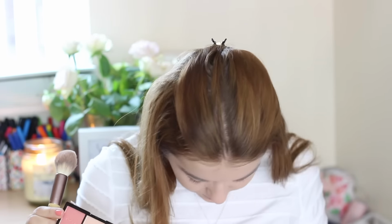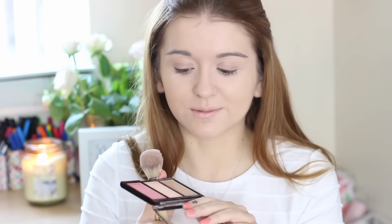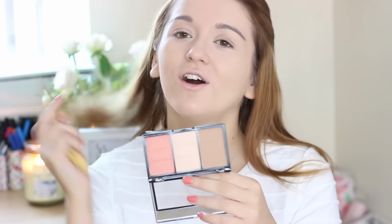The bronzer, oh my god, why have I got black on my finger? Look on my finger, can you see that? Where the hell has that come from? I'm going to have to get a wipe. But the bronzer is so nice. It's a really, really nice matte brown. It's a perfect shade. The highlighter is beautiful and I also love the blush. It's the perfect palette. Go and get this.